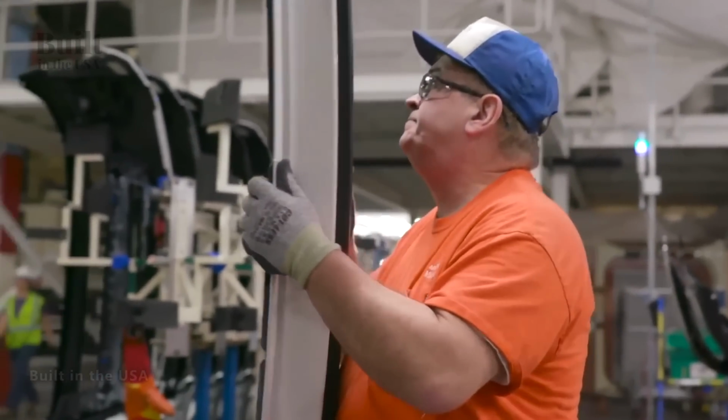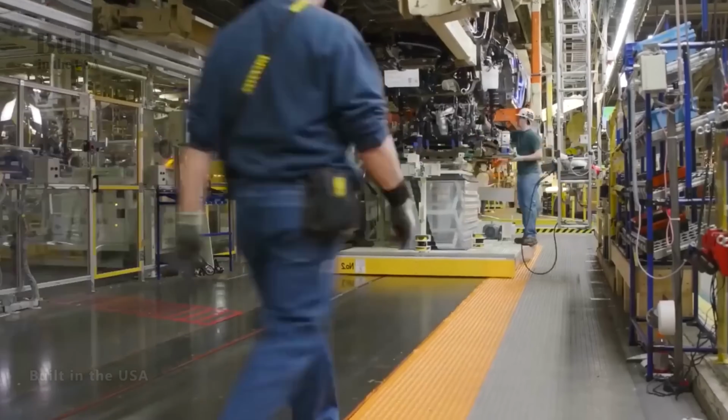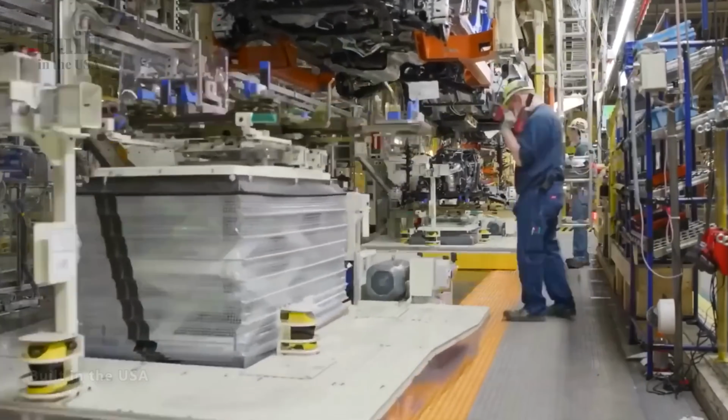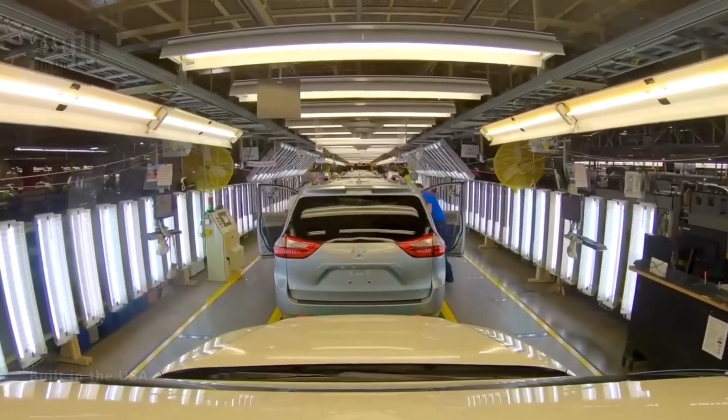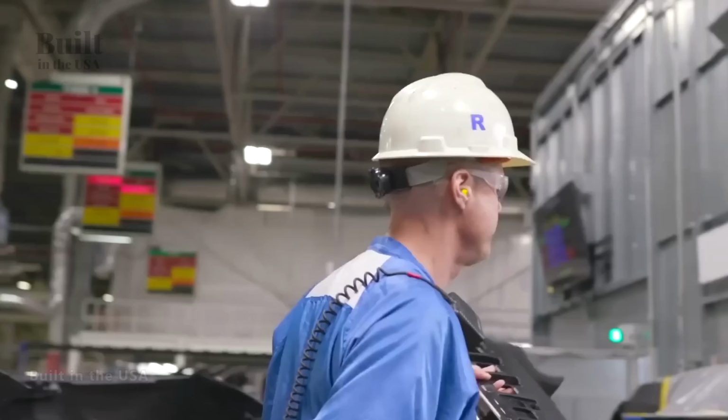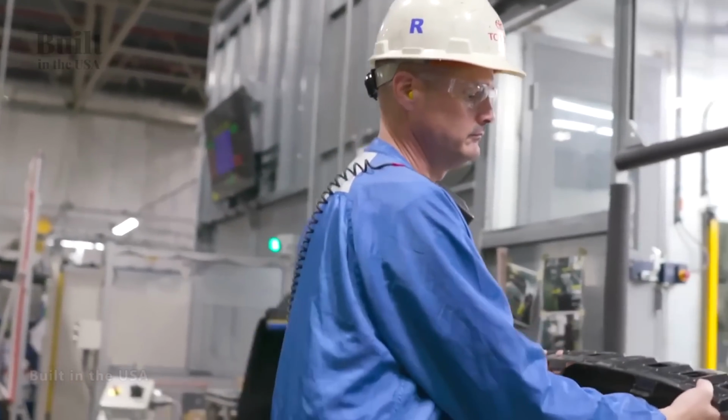Since its debut in 1997, Toyota has sold more than 2.2 million Sienna models. The main reason for the great popularity of the Toyota Sienna is that inside it is extremely versatile and offers plenty of comfort in the rear seats.